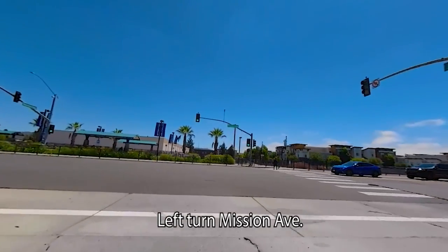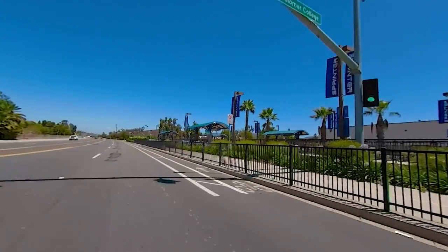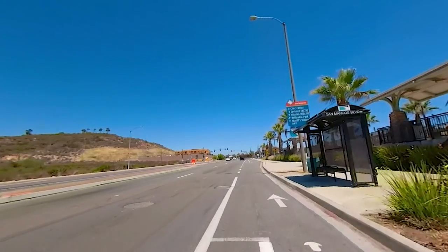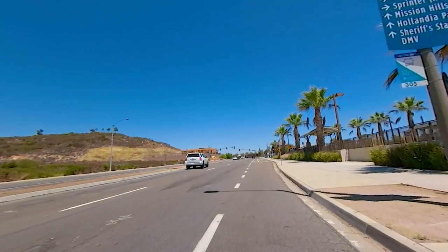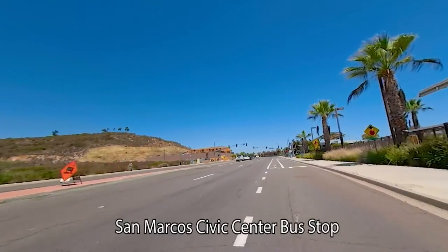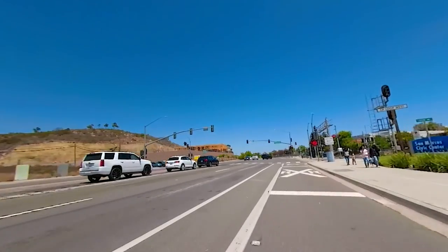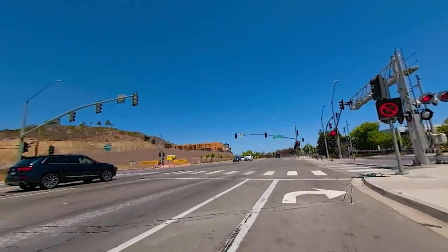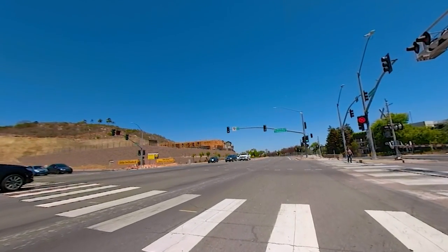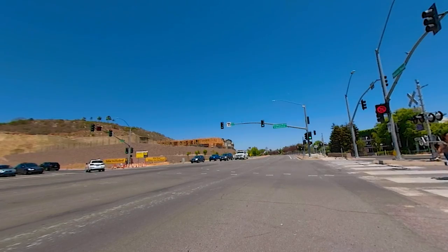Okay, let's get out of Palomar, turn left, and head down to the San Marcos station, and that is where we depart Mission Avenue. Here's the San Marcos stop. We'll turn right on San Marcos Boulevard. I find this turn a little awkward because of the angle, the pedestrians, and the tracks, but once you get through it, stay to the left. We'll be making a left turn on Twin Oaks Valley Road.